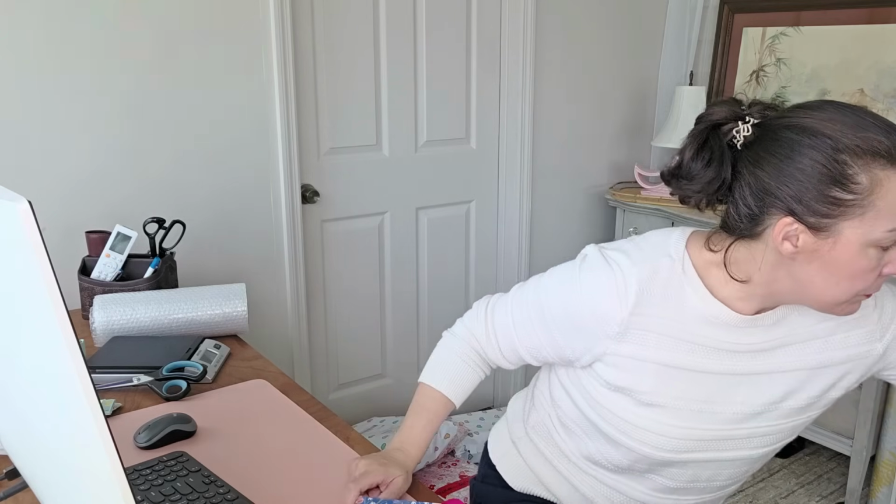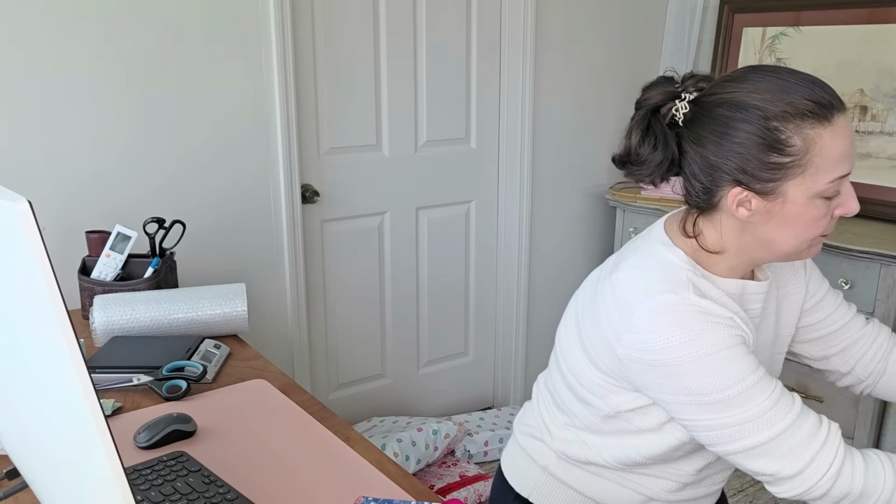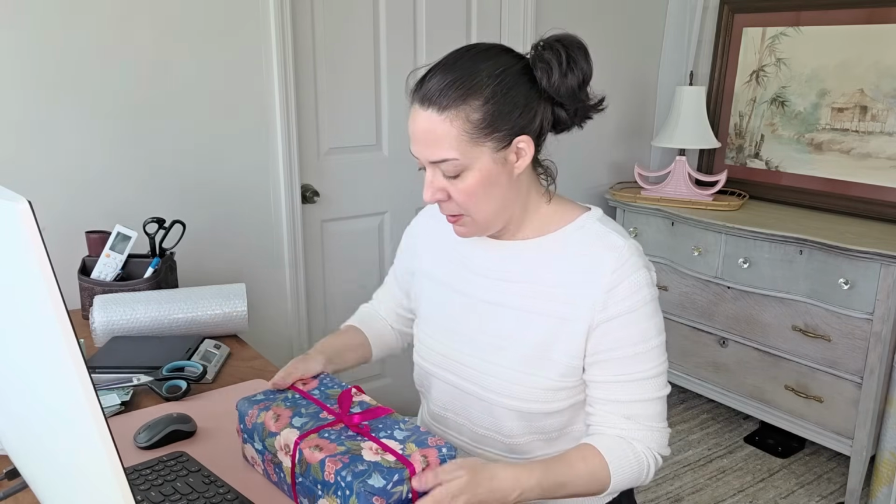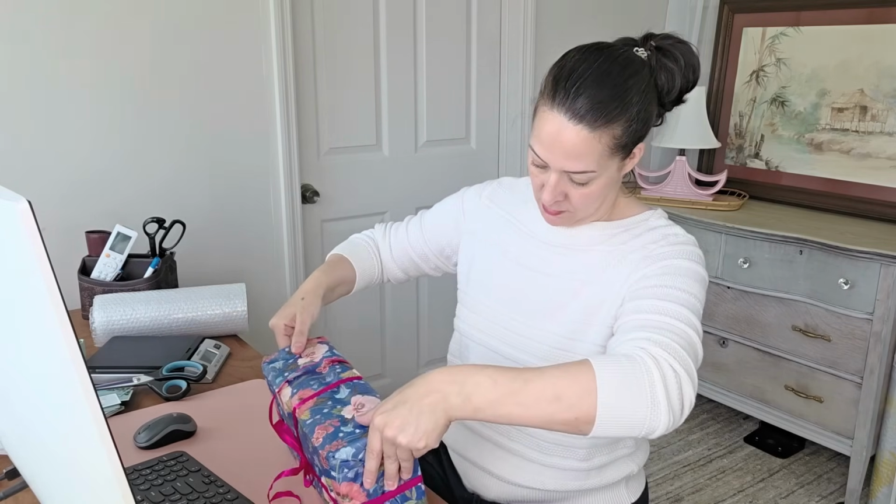I haven't been using stickers. I'll put stickers on everybody's package on the outside. Okay. Also, I might have wrapped this upside down.